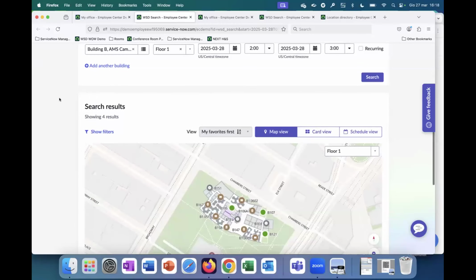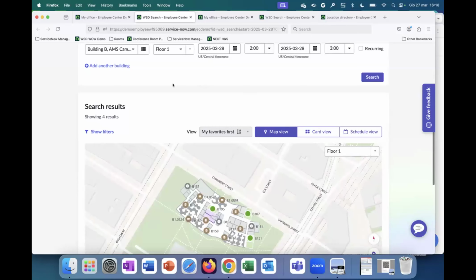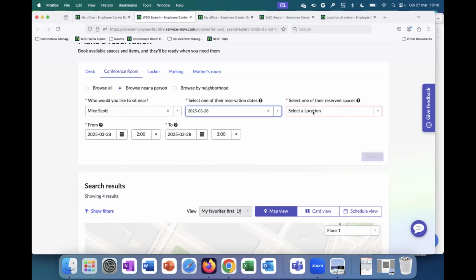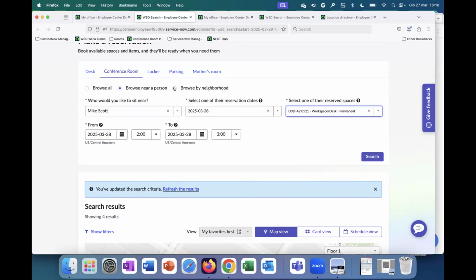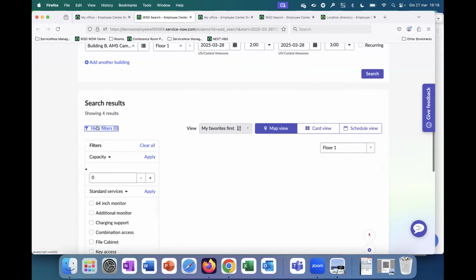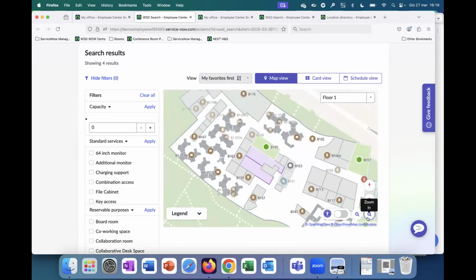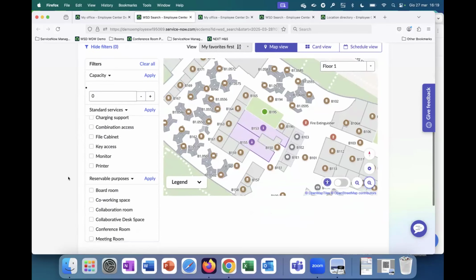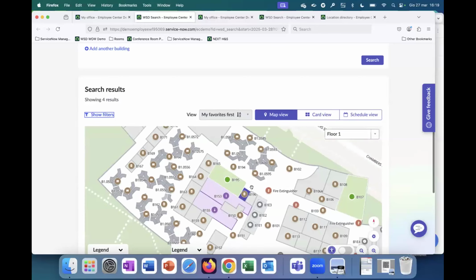You can browse all available spaces, maybe using the interactive floor map, but you can also, for example, browse near a person. You can find a specific space as near as possible to one of my colleagues, related to the collaboration we just saw, or browse by neighborhood, or even by area. So there are multiple ways to search and browse, also using filtering, for example, the best fits for you, the most accurate spaces that fit all your needs: capacity, standard services, reservable purposes, everything that can help me find it.